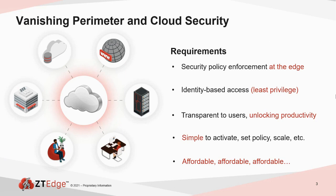So anything that can reduce complexity is important, especially for mid-sized enterprises, which we'll talk about in a moment. And they need to be able to simply activate it, scale it up and down, set policy, and change it over time. And then finally, and this goes to the next slide as well, where we talk about the challenges for mid-sized enterprises, it needs to be affordable, regardless of your size. The security needs to become more affordable in the licensing of it, but also in the management, the cost of it over time. But let's talk about mid-sized enterprises in particular and the challenges that they face.